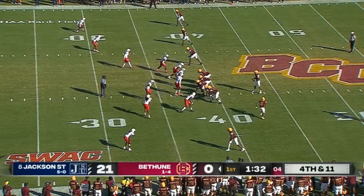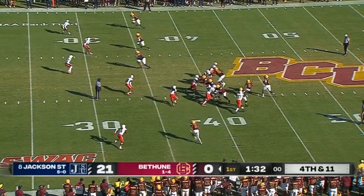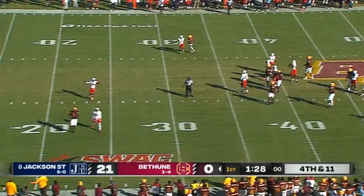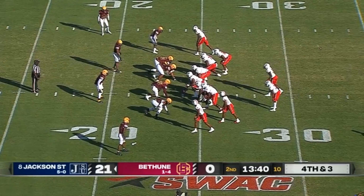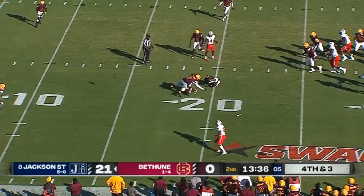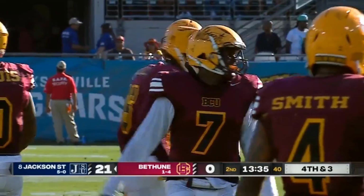So fourth and 11. Jones, pocket collapses. He throws a little bit low for Averett, trying to hit Kamari down over the middle, and that'll be a turnover on downs. Jackson State 4-8 on fourth downs this year. That one is incomplete. Boy, tried to throw a bullet right there between two Bethune-Cookman defenders.